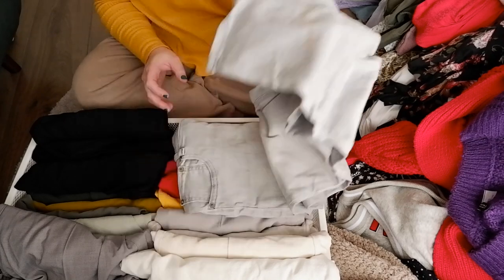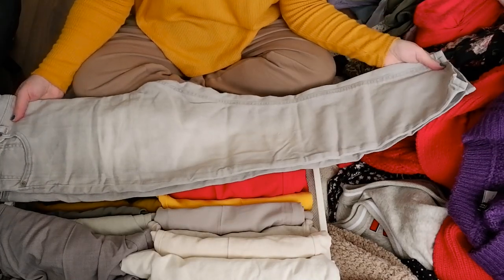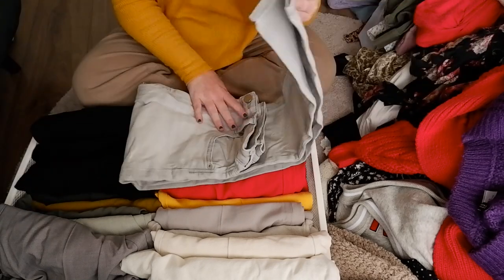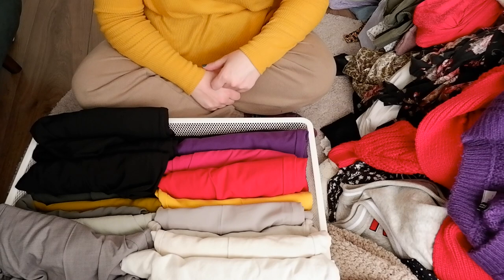So those can go. And then my only pair of ASOS jeans, I'm definitely finally going to bite the bullet and get rid of these babies. So those can go as well. So that's two pairs of jeans that I'm getting rid of.